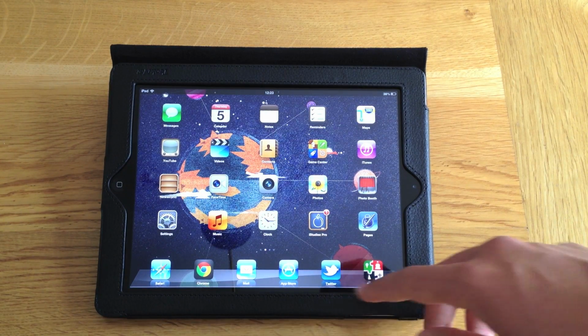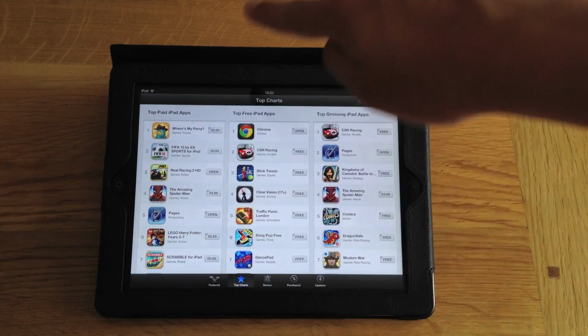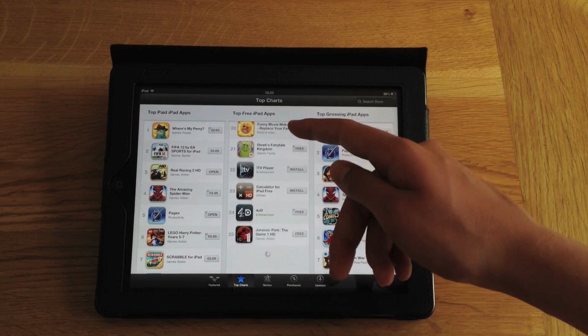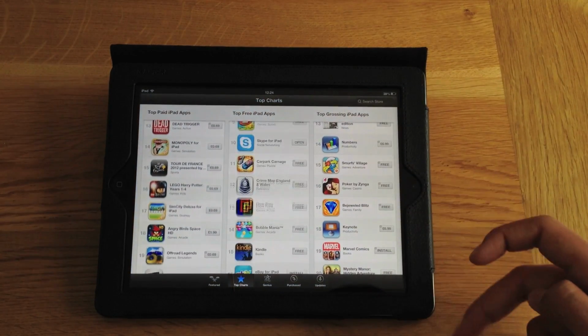The final major change, I'd say, is within the App Store. So if we hit the App Store, you'll notice there's been a total redesign. If we start with top charts, you'll see that, well, it just looks a bit more stylish. The old App Store was starting to get a bit stale because it had been like that for 3 or 4 versions of iOS. As you can see, I'm able to scroll down without it scrolling all of it, so I can scroll here, here and here, all in different places.